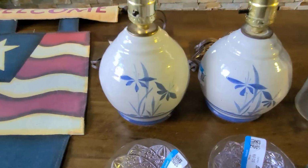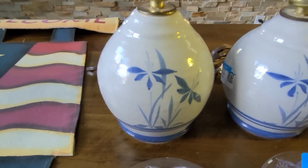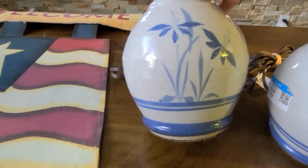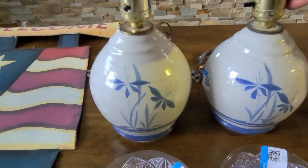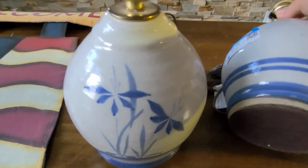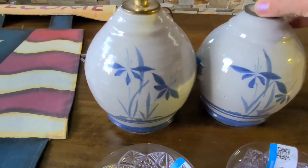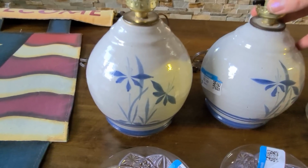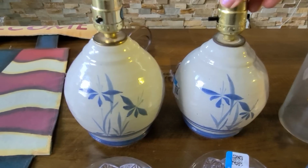Next, we have our beautiful pottery lamps here. They are almost a salt glaze. They have what look like irises on them with a blue stripe motif. I just noticed that one of them, this one, is actually slightly taller than the other. It tells me they are hand thrown. I pulled back the felt on the bottom, but they are not signed, unfortunately. They're absolutely lovely though. As you saw in the video, they both work perfectly. I paid $4 a piece for them, and I am going to ask $75 for the pair.